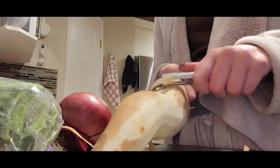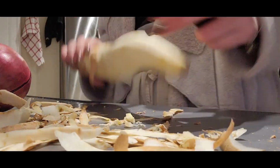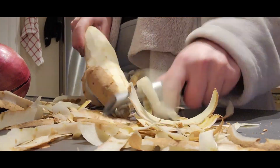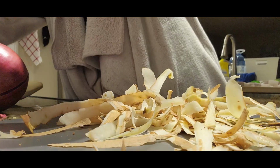But let's go prep the veggies. Let's go cook that. And yeah, let's get the evening started. This is always the most interesting time, especially around 4 or 5.